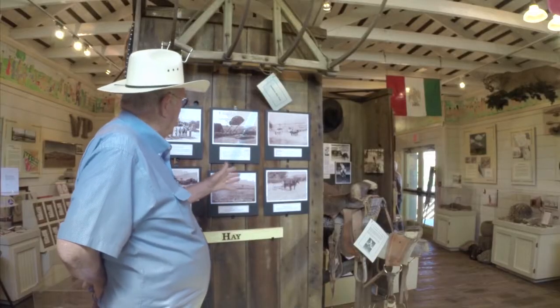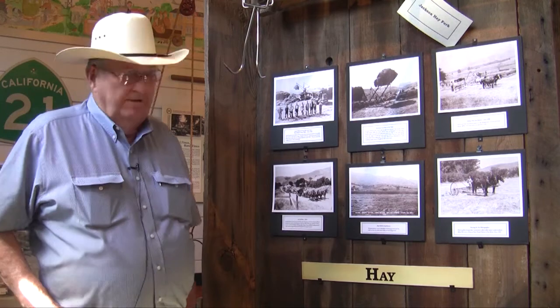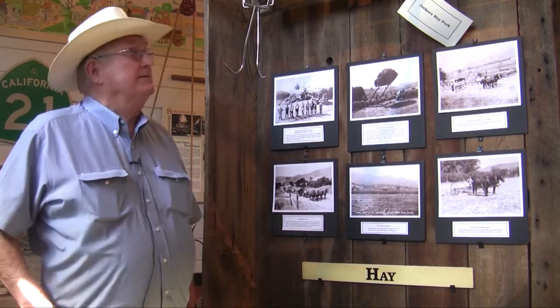And I don't know if Don mentioned, but we've come a long way from the way we used to put up hay, and there are some pictures here showing how we did it, bringing it down off the hills in hay shocks and using a Jackson fork.